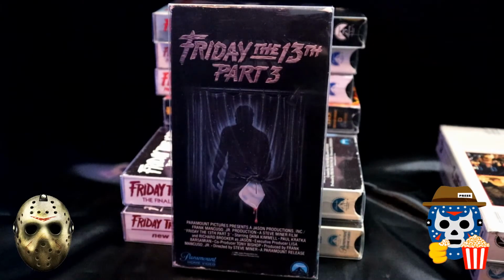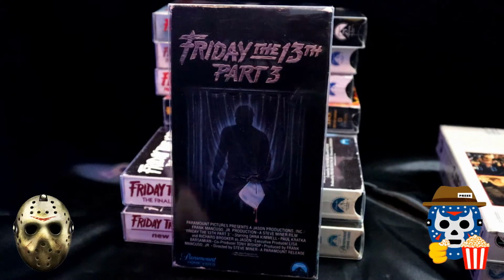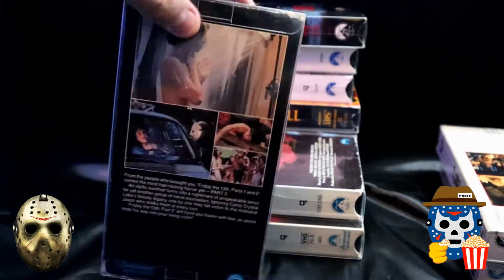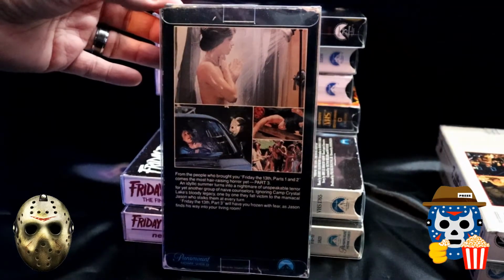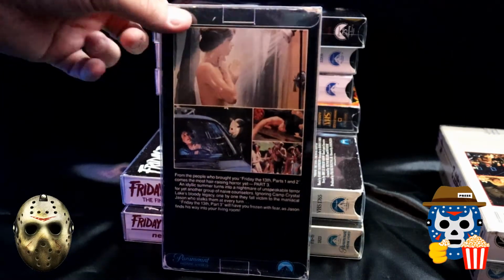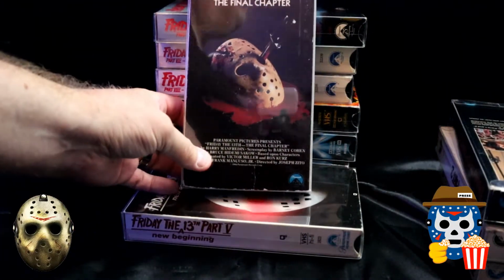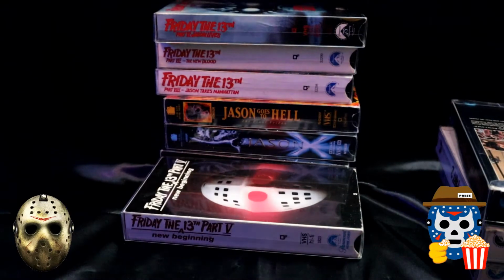It's got the shower curtain, and obviously this is in 3D originally, so it's got the knife coming through the curtain. And then there's some of your iconic scenes, and no, there's no nudity on the back. Obviously they couldn't have nudity in the original VHS. Let's see what we can do here.